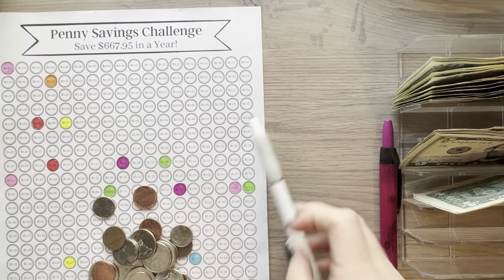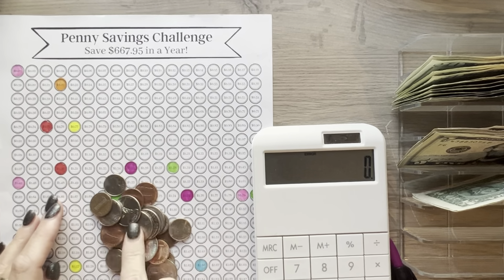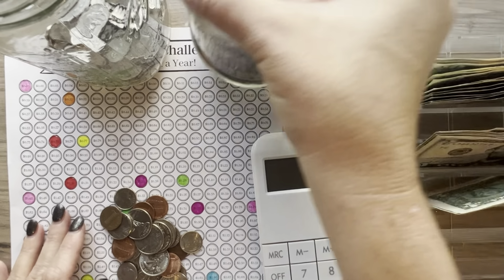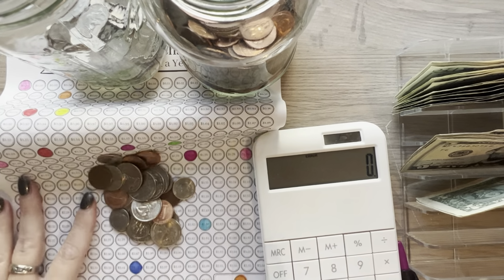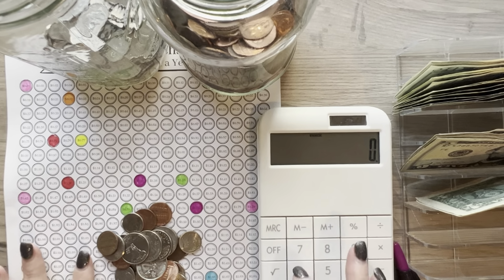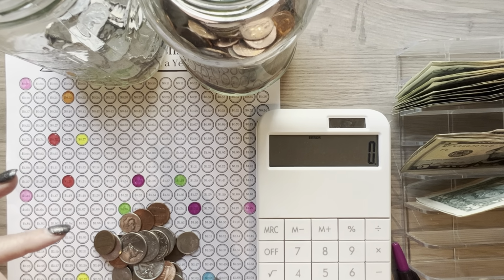What I have here is my penny savings challenge. So what I do is I add up my coins and then I put them in my coin jars. And if you save all of these dots, it adds up to $667.95. I'm actually thinking about restarting this at the beginning of the year. Just curious what your thoughts are.